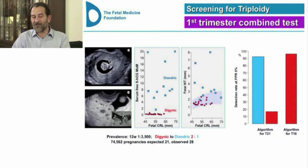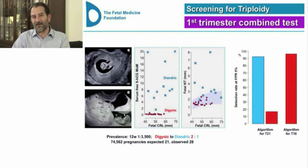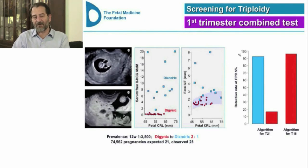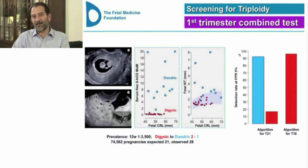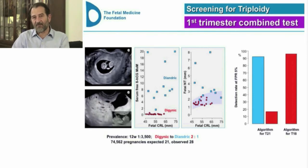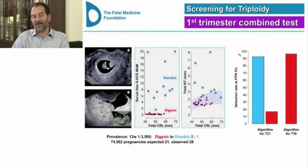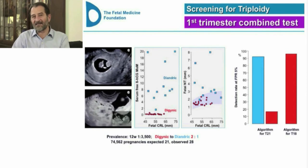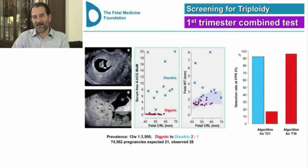The maternal serum free beta HCG is very much increased. Because of these similarities with Downs, the Downs algorithm identifies more than 90% of the fetuses with diandric triploidy. In digynic triploidy, the nuchal translucency measurement is normal or even reduced, but free beta HCG and PAPP-A are very much reduced, less than 0.1 multiple of the median, and therefore, because of this factor, digynic triploidy is easily identified by the algorithm for trisomies 18 and 13.